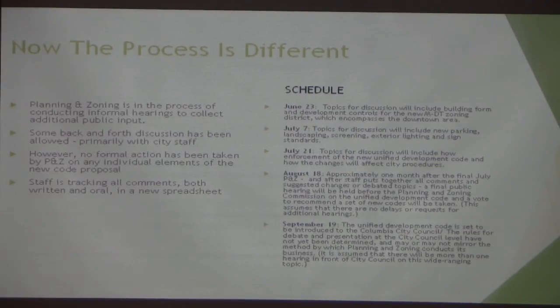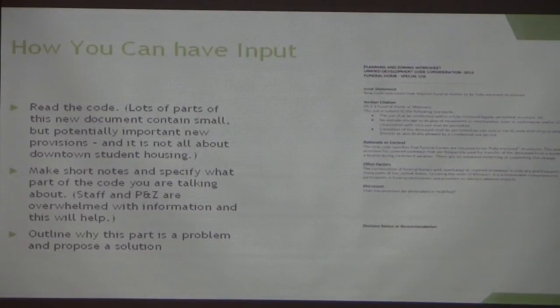This is where you have access to the public process, and it's not a losing proposition. This is where you can make a difference. This is what they encouraged public participation to be. And this is a chance to do it. There's what they say is the schedule now. I'm going to get to that in a minute. But here's what I can suggest to you to make the process easier for you and more efficient for everybody involved, including city staff, planning and zoning, and the city council.